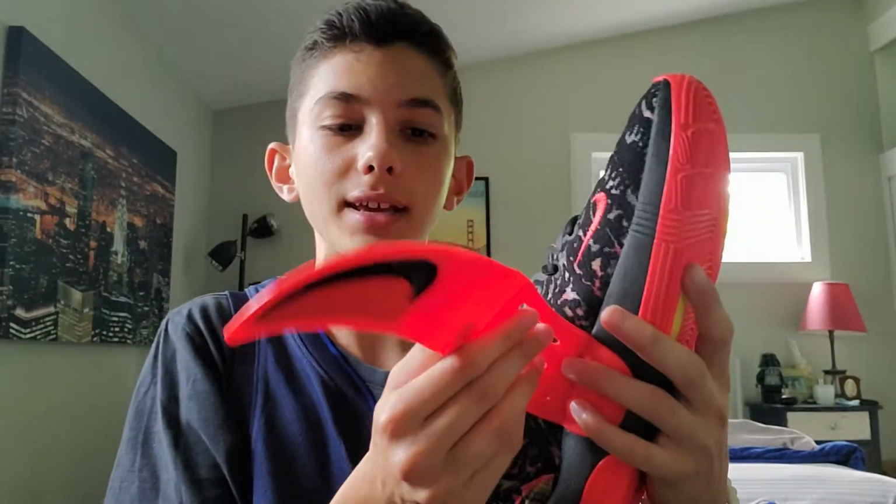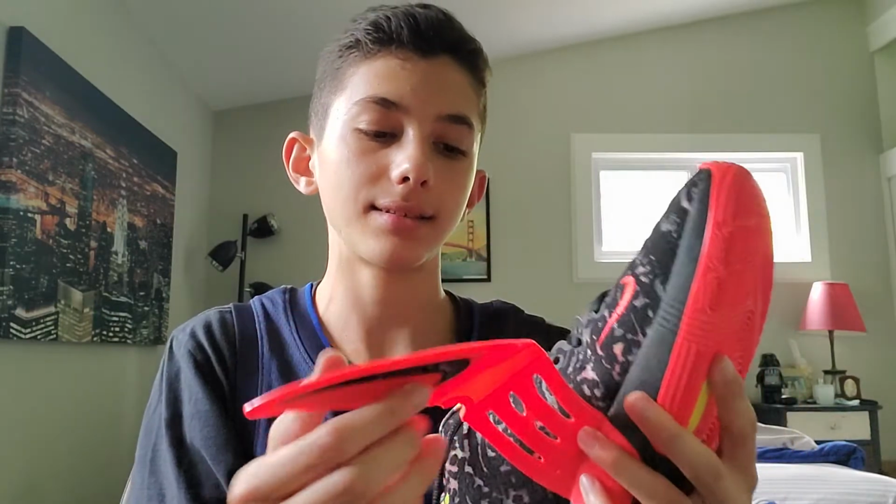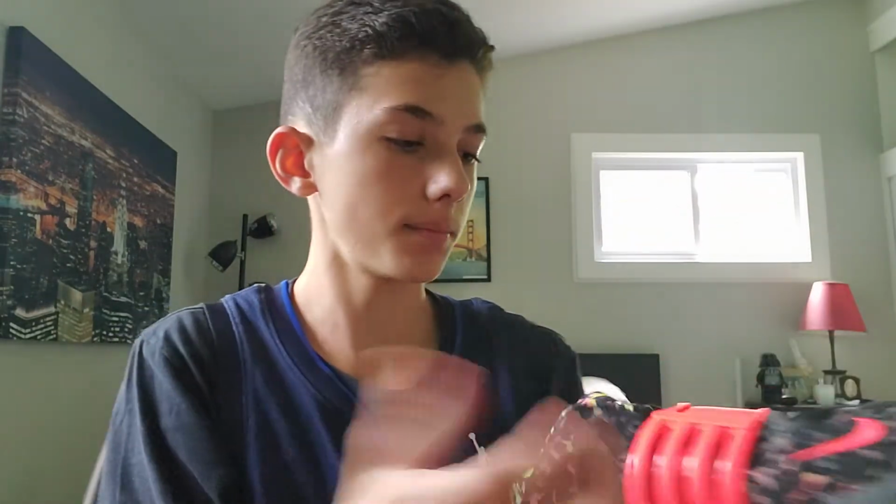I don't know if this is supposed to be a sign for him, because one of his nicknames is the Slim Reaper, and it kind of looks like the scythes that Reapers have. So I don't know if that was intentional or not, but this is kind of what it looks like underneath. And this also helps lock down your foot a little bit more.